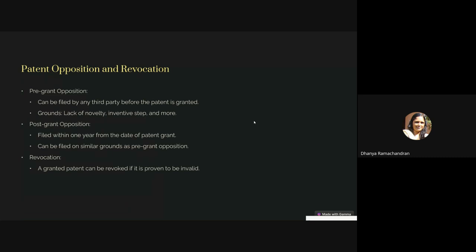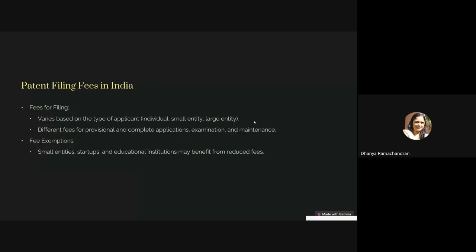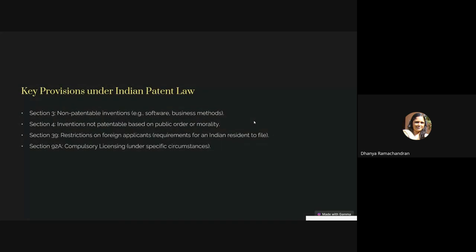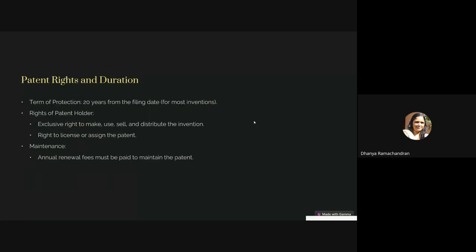Next slide is patent examination process. So this is something I already covered. In patent examination, you have to file a request for examination. Without this request, they will not take it up. And it has to be filed within 31 months. And the patent examiner will examine the application. They will check for novelty, inventive step, industrial applicability, and whether the invention comes under any of the non-patentable clauses.